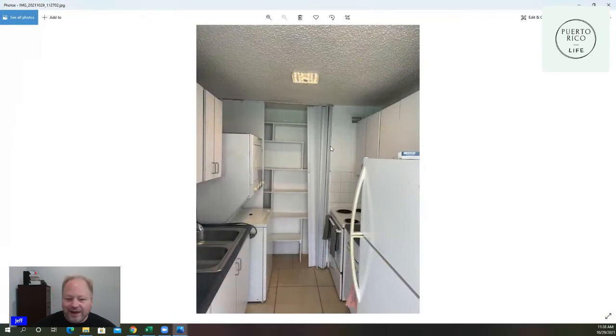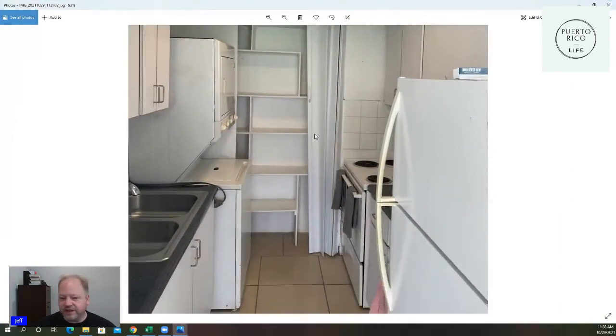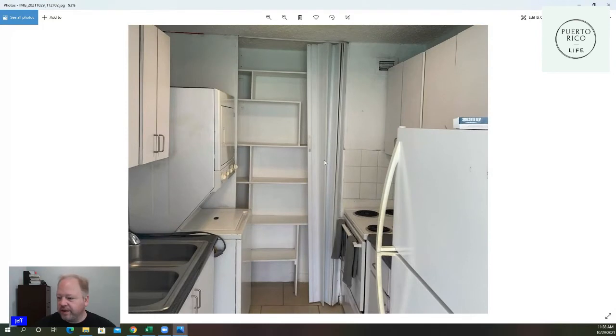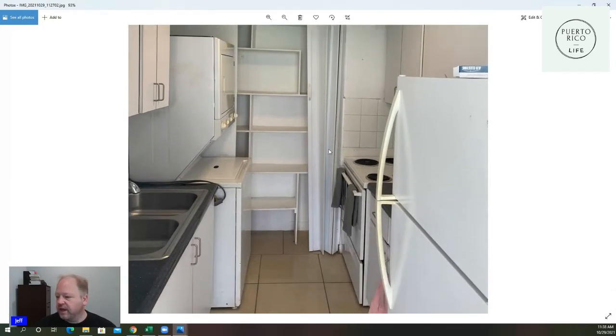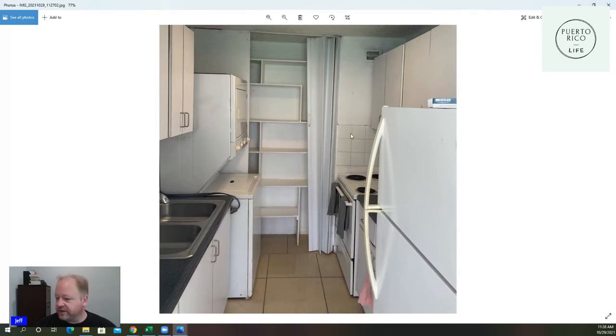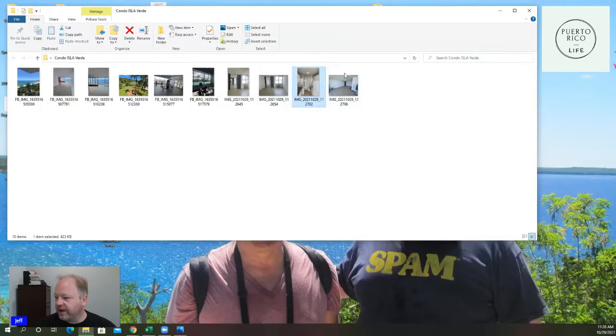Here's the kitchen. Again, not an amazing kitchen, right? I mean, just pretty standard. But you've got a washer and dryer in the kitchen. It's tight, but it's got a refrigerator, it's got a stove, it's got a sink. What more do I really need, right? I mean, that's kind of my thought on that.